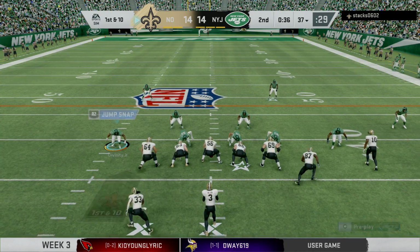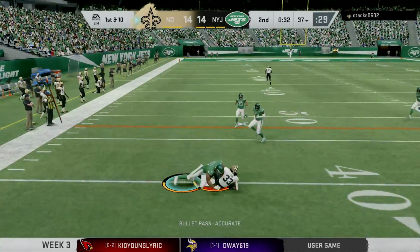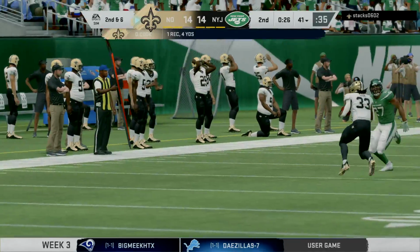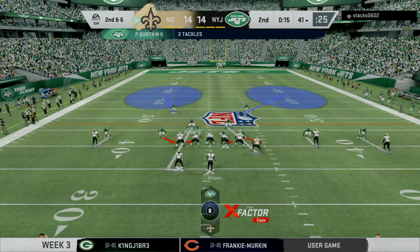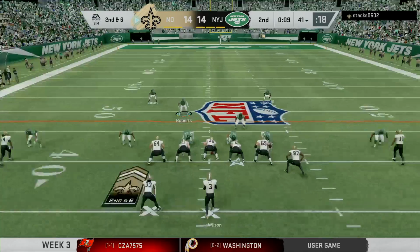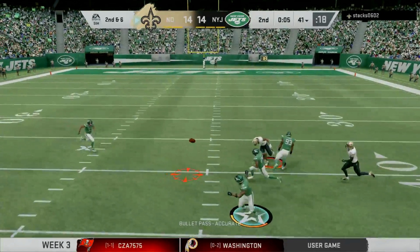52, Mike, 52. From the shotgun, Wilson. That'll be complete to Cook. And this winds up a gain of 4 to the 41. And we see another pitch and catch there to the running back. This position just continues to evolve. They become just as critical to the passing attack as a lot of receivers, tight ends, because their ability to make people miss in the open field can really generate big plays for an offense.